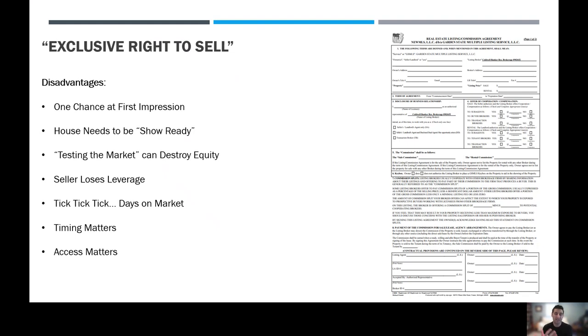Testing the market, as it relates to price, could destroy your equity as a seller. So it's a really bad decision to test the market once you go to the open market. You do that prior to putting it on the MLS. You never test it during the MLS.